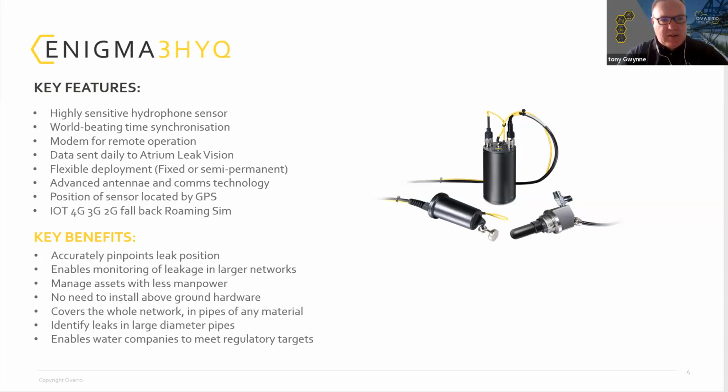These sensors are placed around 600 meters apart on average. So we always look at around 500 to 750 meters distance for correlation. Again, it's cross correlation with this logger. Very important that we get them placed strategically around the DMA correctly, and I'll advance on that shortly in another slide. But this logger really is, at the minute in the UK market, a bit of a go-to.